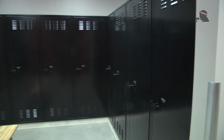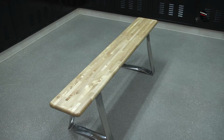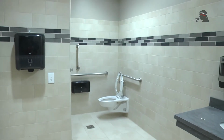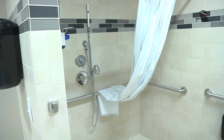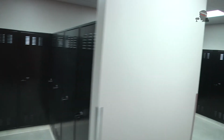Each person will have their own locker where they can keep things, but then they will take their items, whatever they're going to be changing into, to a bathroom area. And each bathroom is set up with a toilet, a sink, and a shower. So it really doesn't matter gender or identification. We can make sure that each person on the department has their own space to change.